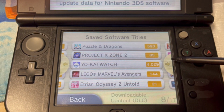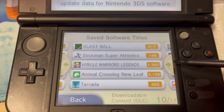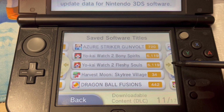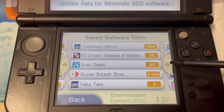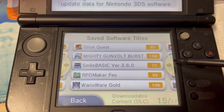There's a Yokai Watch. Telling you those took forever, guys. And then also, which one else took forever? Animal Crossing, Minecraft. You see the Yokai Watch. Lots of info. Yep, and here is where all your updates for the games will be stored.